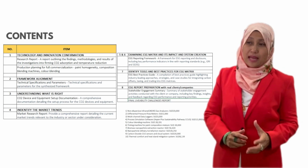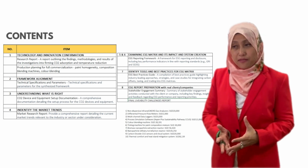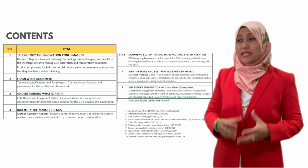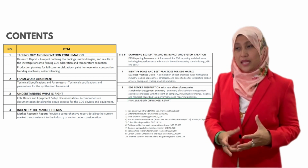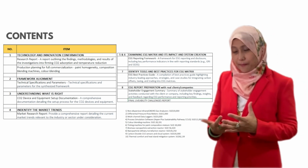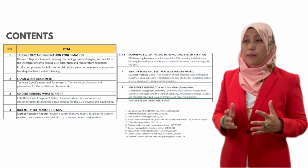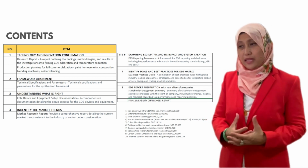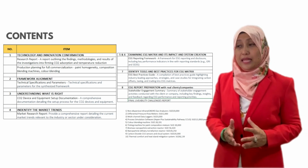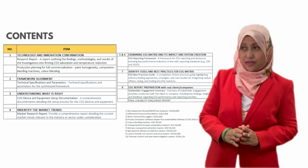And step 3, understanding what is right for this innovation, which includes the carbon dioxide device and equipment setup documentation, which entails comprehensive documentation detailing the setup process for the carbon dioxide devices and equipment. And step number 4, to identify the market trends. So an intensive market research report will be done, to provide a comprehensive report detailing the current market trends relevant to the industry or sector under consideration.